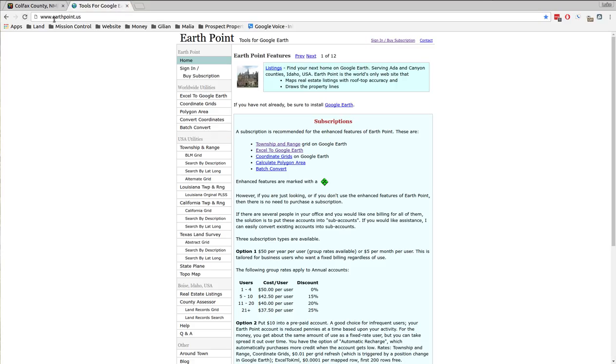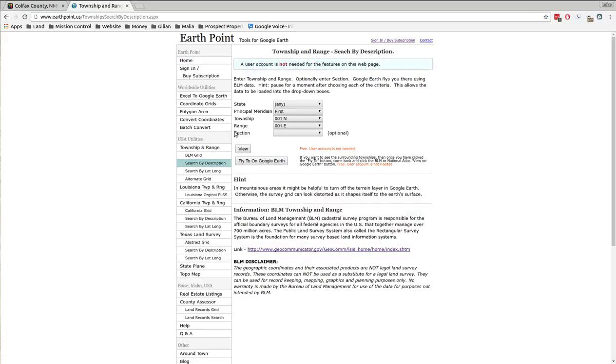Here is called earthpoint.us, and they've got search by description. So we're going to search by description. This one is in New Mexico, so I'm going to go to New Mexico. New Mexico's easy because they've just got one meridian to choose from. If you go to California or something, you're like San Bernardino. I forget the different ones. There's a couple different ones.